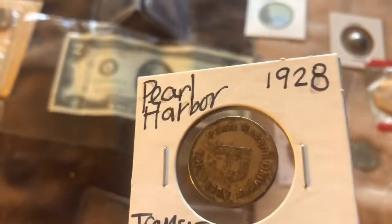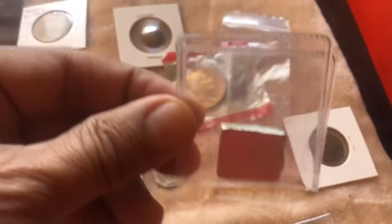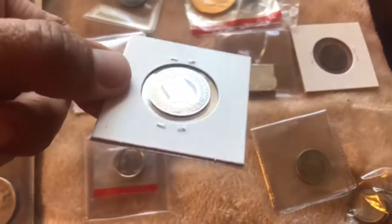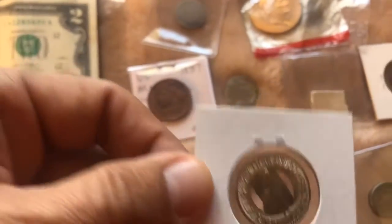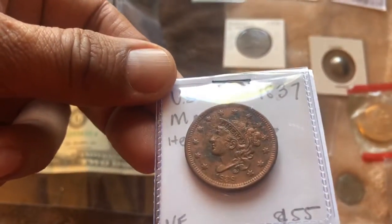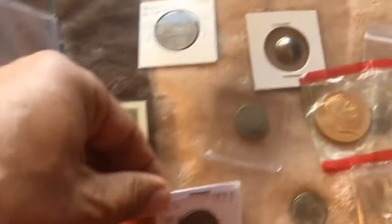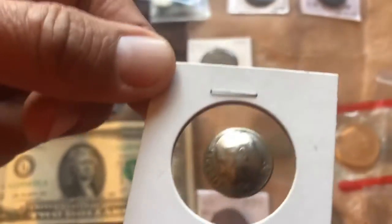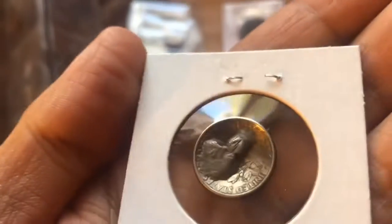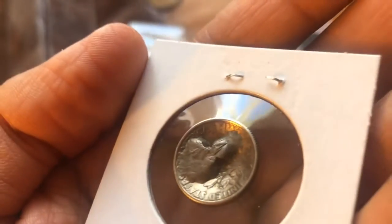Let's see what else did I have here. This was pretty interesting. A Pearl Harbor transit token from 1928. This little block of silver here. Another transit token. Some of these tokens can go for some money. This one was marked $55. It's an 1837. Some of these, this dime here is kind of a deformed dime. Sometimes these things can go for some money, just the oddity of it.